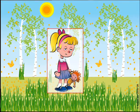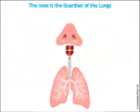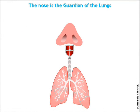Hay fever may seem a minor problem, but in fact it's like having a cold all summer long. Many hay fever sufferers wonder what is happening in their nose and how their symptoms occur. To understand what goes wrong, one has to know how the nose works normally. The nose, as small as it looks, is in fact a vital organ. It is the guardian of the lung.